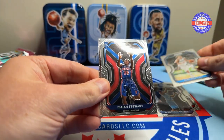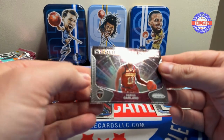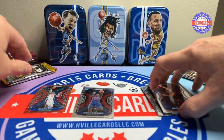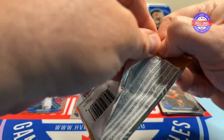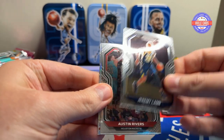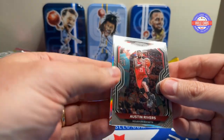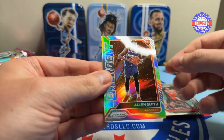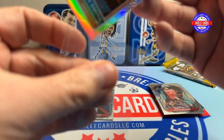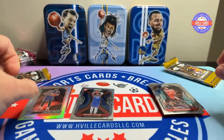All right, we got Dirk, Isaiah Stewart, a Darius Garland, and a Nikola Vucevic. Next pack, we've got Jeremy Lamb, Austin Rivers. Oh, we got silver. Daniel Ortoru, and our silver is Jalen Smith. I don't know who Jalen Smith is, but since it's a silver, we'll go ahead and give it a sleeve. All right, next pack.